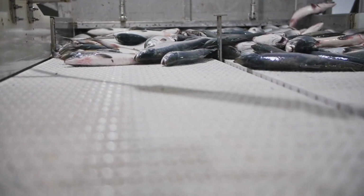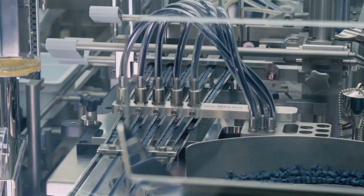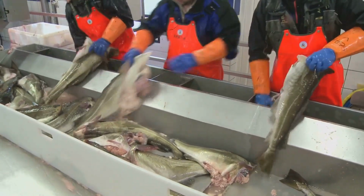Conveyor belts carry the fish through automated washing stations, ensuring every surface gets attention. Human inspectors often play a role here too, even with all the automation. Positioned along the conveyor lines, trained workers visually inspect the fish as they emerge from the washing stations.